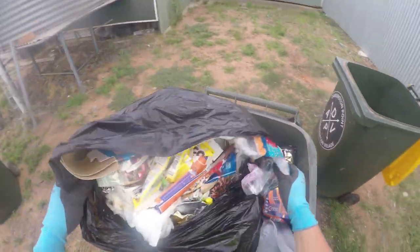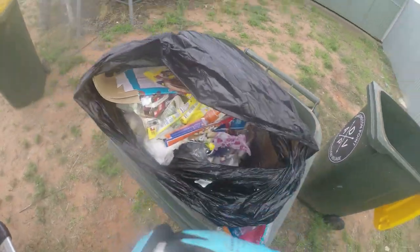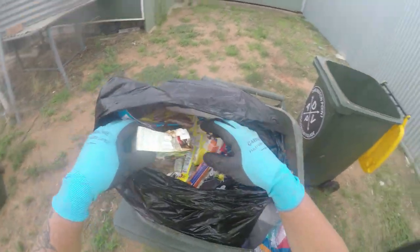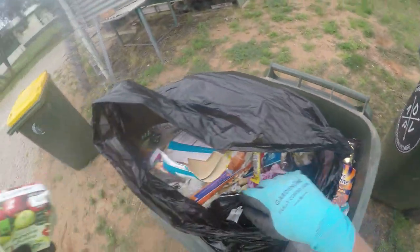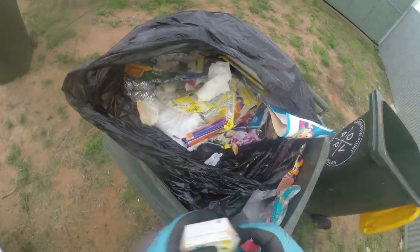I might have to use his bin actually. He's got some rubbish in it. Not much. I was hoping I only need to put one bin out. Don't look like it's going to happen, boy.